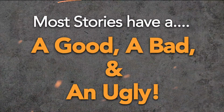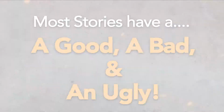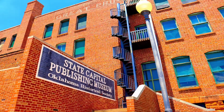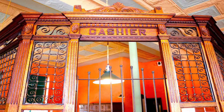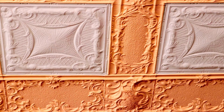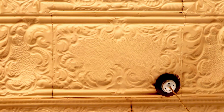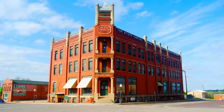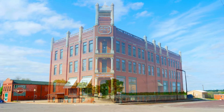Most stories have a good, a bad, and an ugly. This building is no exception. We've shown you much of the good: fabulous architecture, rare artifacts, glorious history. People come in and look at the first floor and they think, hey, this building isn't so bad. While a few things have been restored, only the proverbial surface has been scratched. Don't be fooled. The truth is, this building teeters on the precipice of being lost to history.